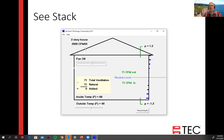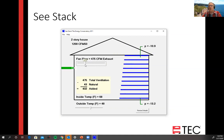So if I've got a house that is 1,200 CFM, so I'm going to go to tight here, and then I can press the plus button to increase this up to 1,200 CFM 50. And now let's say I've been asked to install this exhaust hood in the kitchen that pushes 500 CFM. And you can see what's happening here. At 500 CFM in a house that's tight, like 1,200 CFM 50, I could easily be depressurizing the house by 10 to 15 pascals.